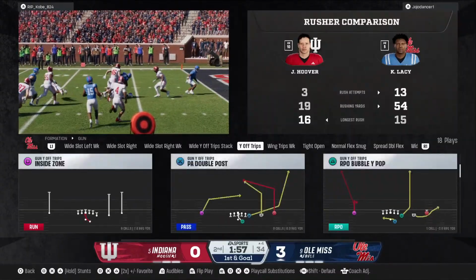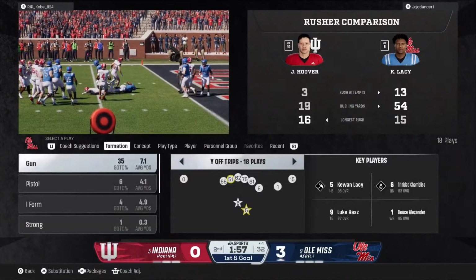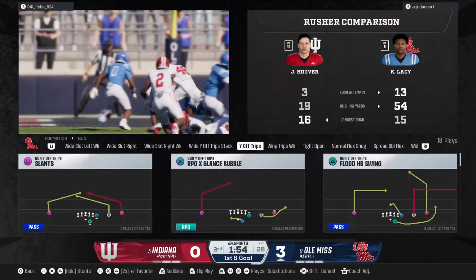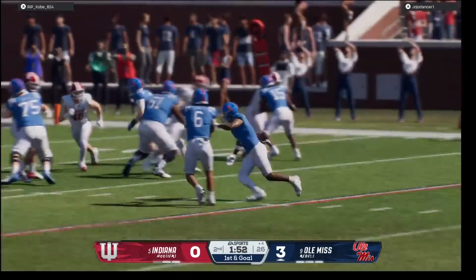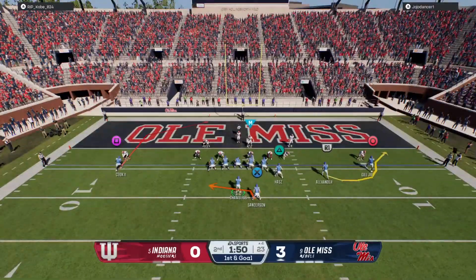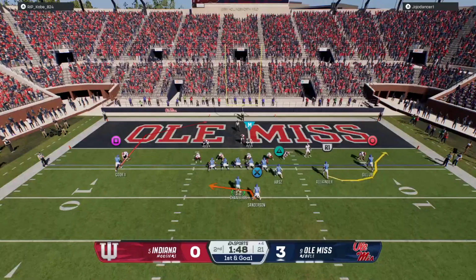Well, obviously the offense went 3 and out on their last drive. They're having a little bit more success here. That was a nice run, and I think that's the key, guys. If they're able to run the football, they're going to be able to stay on the field. And I think that's something you want to think more about if you're the play caller on offense.